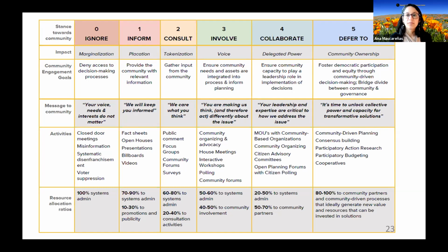So this starts with ignoring, that's marginalization, that's not where we want to be, but it's very important to be explicit that there are processes where we have closed door meetings, where there's voter suppression, and that is zero on community engagement. When we do that, we're letting folks know that their voices don't matter and their interests don't matter.